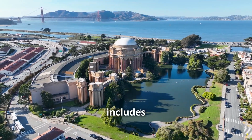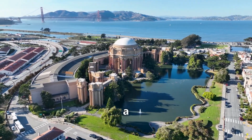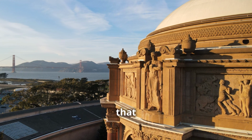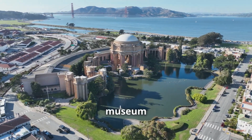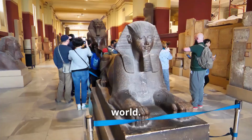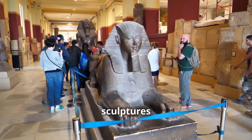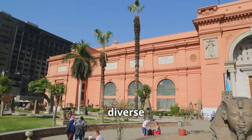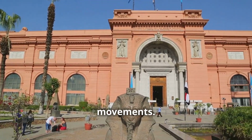This dynamic duo includes the De Young Museum, housed in a striking copper-clad building that stands as a modern architectural marvel, and the Legion of Honor, a neoclassical beauty that offers breathtaking views overlooking the Golden Gate Bridge. Each museum has its own unique charm and collection that draws visitors from around the world. From ancient Egyptian artifacts that transport you back in time to contemporary sculptures that challenge your perception, there's something for everyone here. The diverse collections ensure that every visit is a journey through different eras and artistic movements.